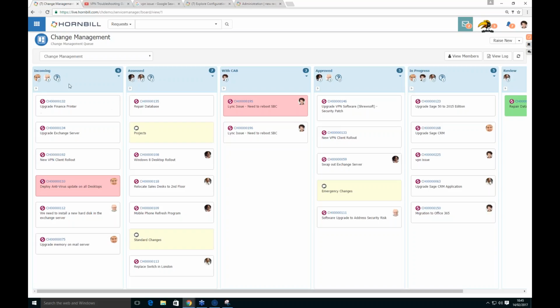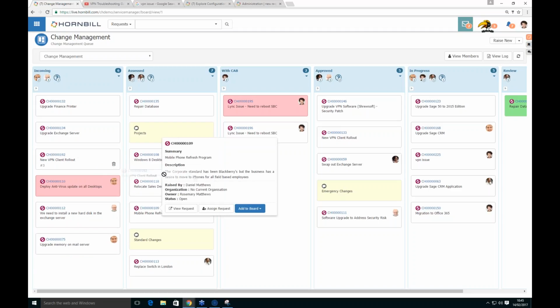So you can see where they are in terms of stage. We can move all of these across if we want to. We can simply drag and drop like that. Let's move that one over to authorization.